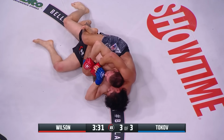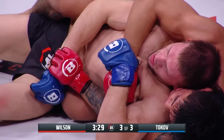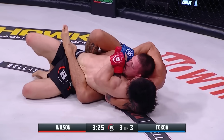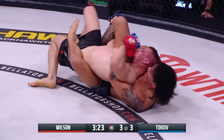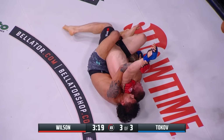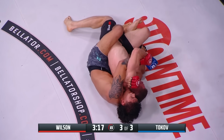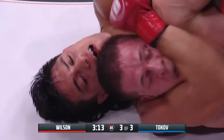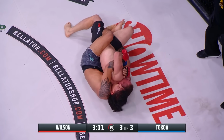You see that figure 4, you see that foot actually going up. Tokov needs to turn towards his right. And he now wants to bury that foot into the mat. The body triangle's been opened, and now that right arm is trying to slip underneath the chin, around the neck. JJ Wilson using a choke maneuver that BJ Penn used to do a lot.